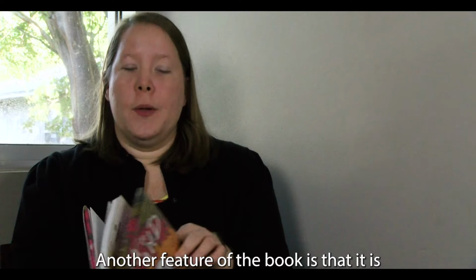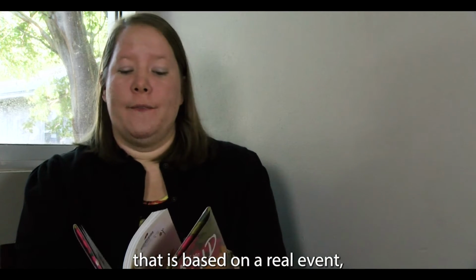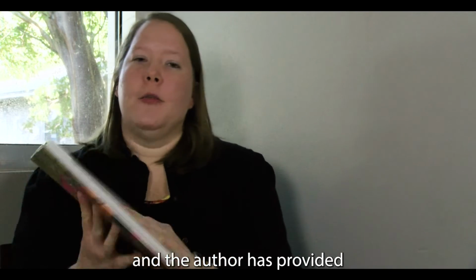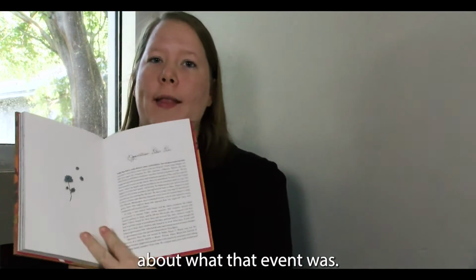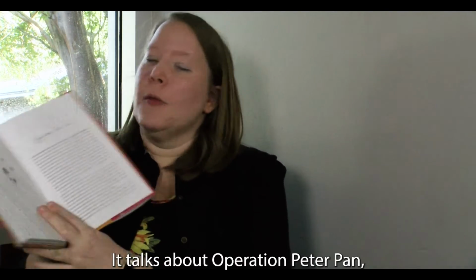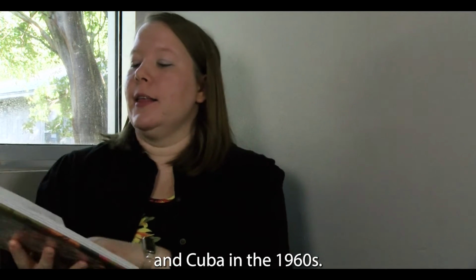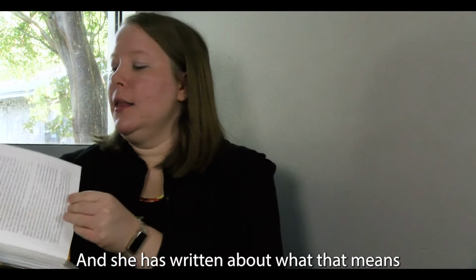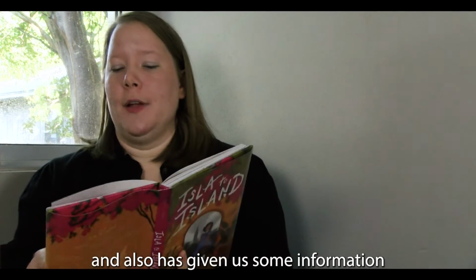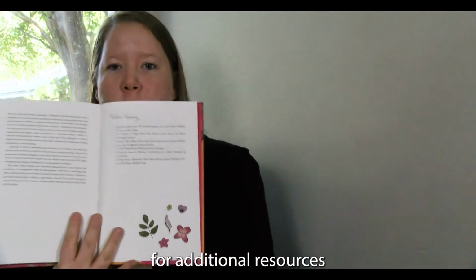Another feature of the book is that it is historical fiction that is based on a real event. And the author has provided a lot of information in the back of the book about what that event was. It talks about Operation Peter Pan, which took place between the United States and Cuba in the 1960s. And she has written about what that means, and also has given us some information for additional resources and some further reading.